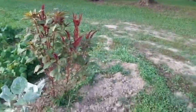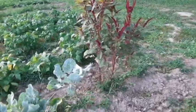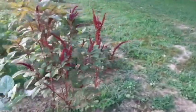My little amaranth. It popped up in one of my seed trays and I was planting and I just went ahead and used it. Apparently that little tiny seed was stuck to something.